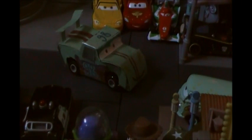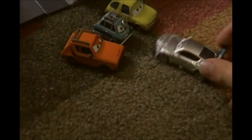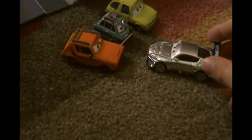Our next car is Nigel Gearsley with silver metallic finish. Nigel Gearsley, can you please come out? Nigel Gearsley with silver metallic finish, please, where are you? Hey, I better go see what's going on over there. Sorry about that, folks.